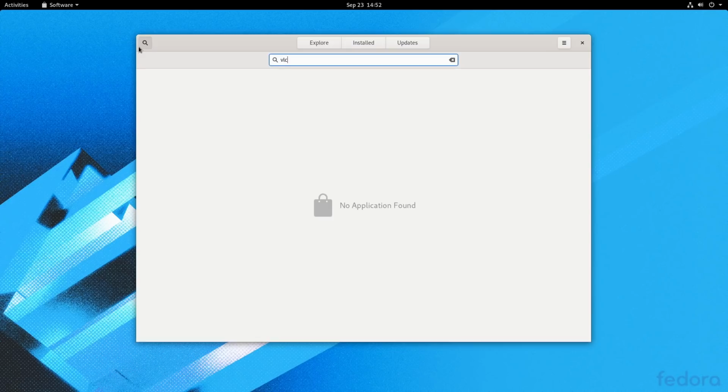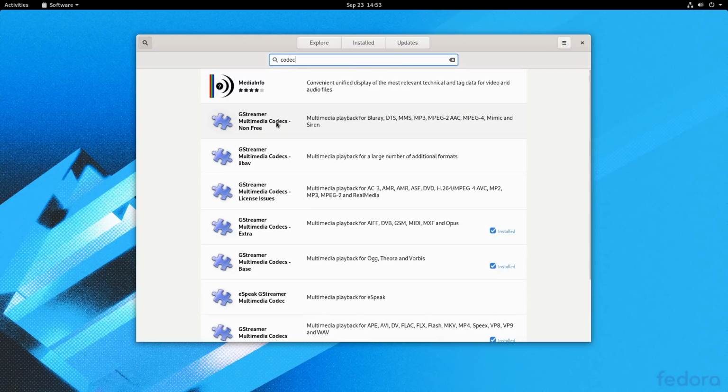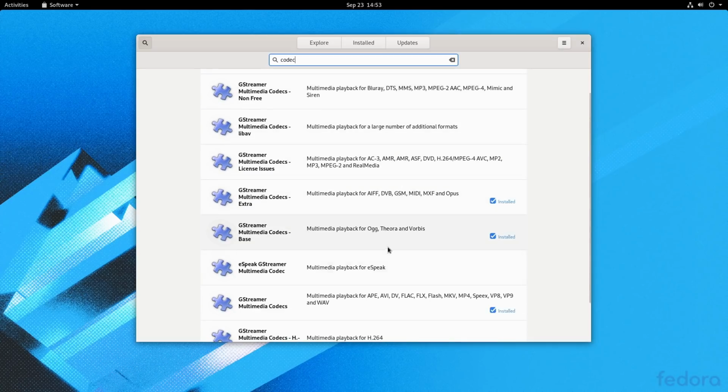So now when we go ahead and search, we should be able to see VLC in there at this point. Here's non-free codecs. So if you wanted to install your non-free codecs, these are going to give you things like MP3, MPEG-2, AAC, MPEG-4, so a lot of your multimedia codecs for DVDs and things like that. So here's license issue codecs. There's a lot of different options you have down here.